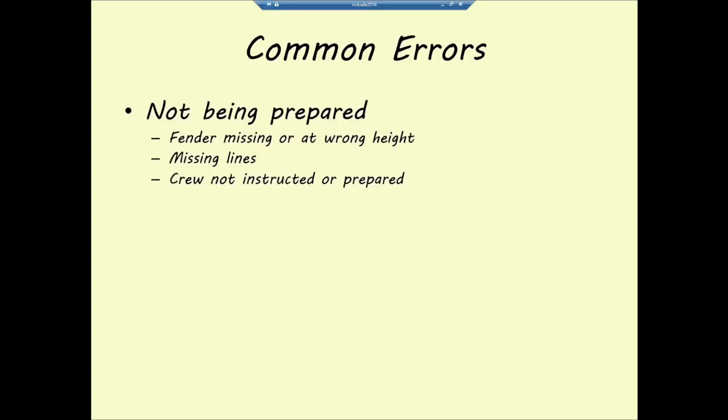All right, common errors that we see when docking. Probably the most common is missing fenders or the fenders at the wrong height. Especially if you're pulling into Friday Harbor, those docks are really low, and so you have to have the fenders literally down onto the water. Missing lines is really common. You'll see people pull in with a stern line on and no bow line, and it sometimes gets kind of comical.